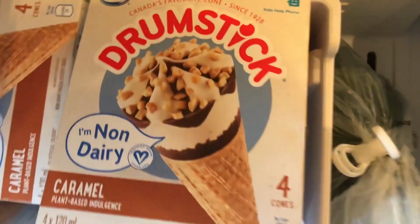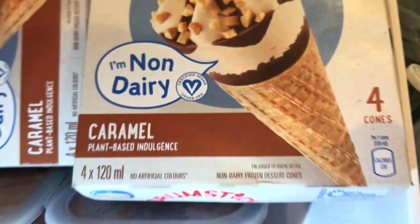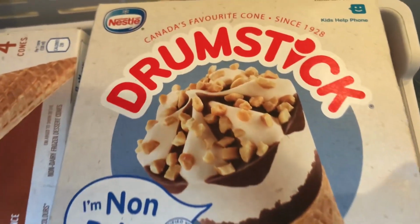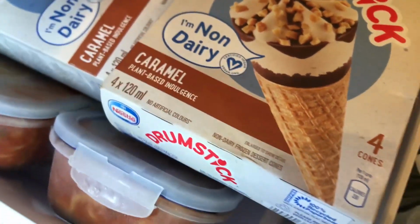So for dessert, we are going to be having these drumsticks. They are non-dairy, caramel, plant-based. Oh, they are so great. So that's just a little treat. I do not eat dessert every day. I do not recommend that you do. It should be a rare treat once in a while.